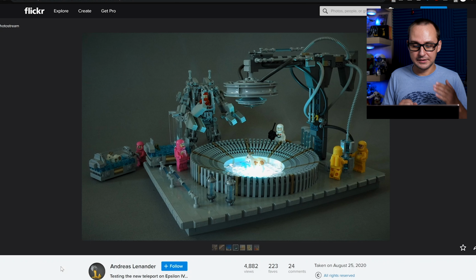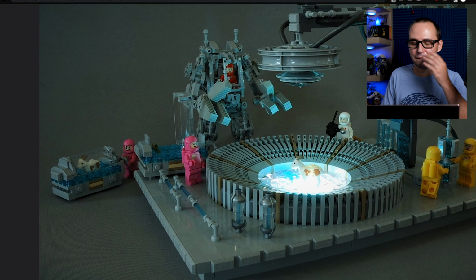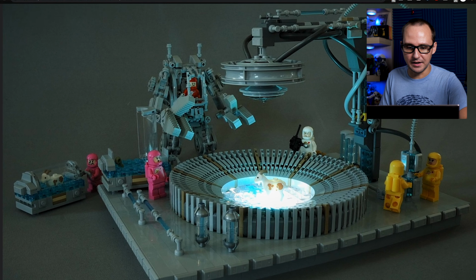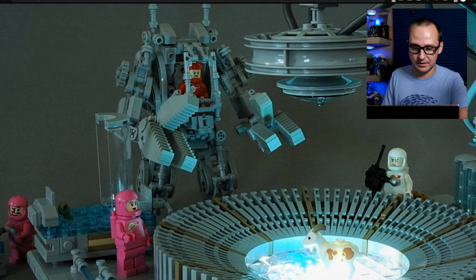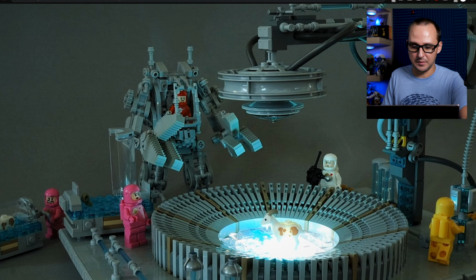Andreas Lenander is bringing the awesome teleport on Epsilon 4. That's a sci-fi based build. I like to find these a lot because I'm a sucker for old school classic space, but also neo space. And what do we have here? Seems like an iteration of the LEGO Ideas power loader set. It's really cool, as you can see. I think he took a lot of inspiration from that.